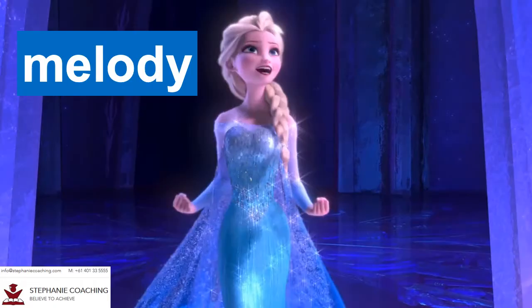Word number 9 is melody. The noun melody means music. For example, my favorite melody from the movie Frozen is Let It Go. In the movie, this melody was sung by Elsa.